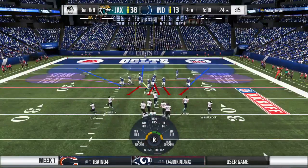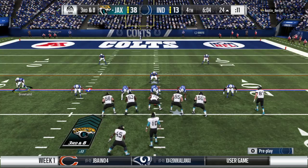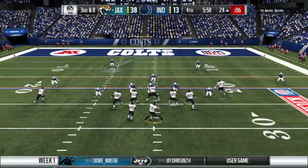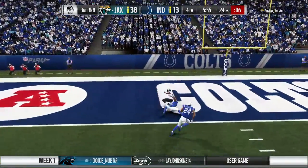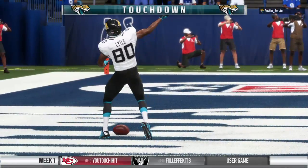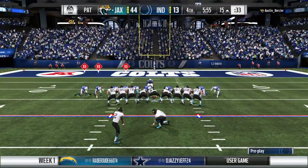The Jaguars on 3rd down. They've hit on 6 of their 8 tries. Very good. This is 3rd and 8. Now it's the backup Winston. And that is caught. Touchdown, Jacksonville. In for the score. And the Jaguars continue to roll.